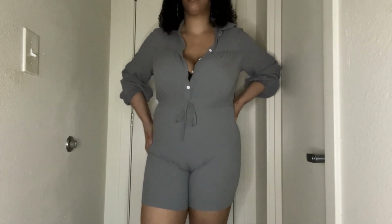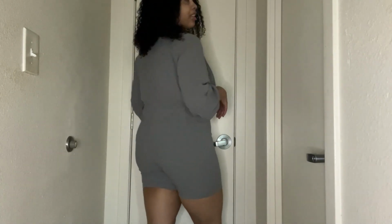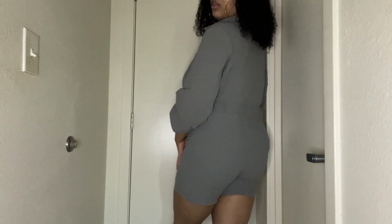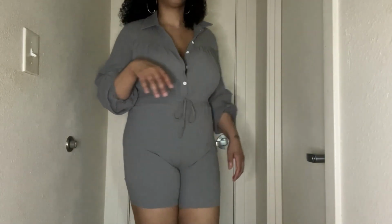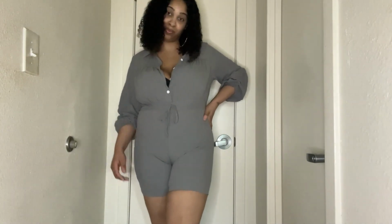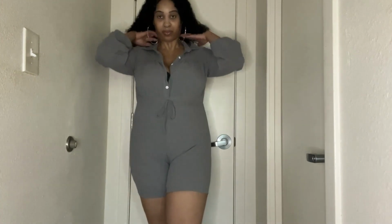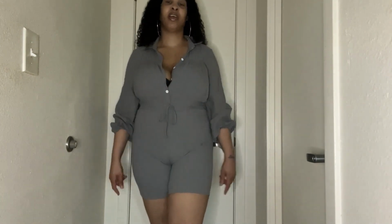That's a little better, I guess. But I give it a 6. What y'all give it? What y'all think this is worth? Well, I'm gonna go ahead and go to the next item for y'all, and I'll be right back. Stay tuned.